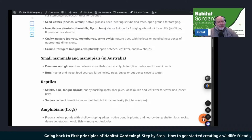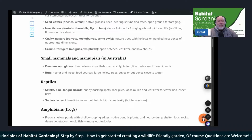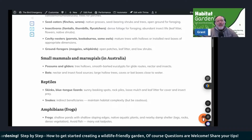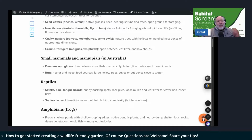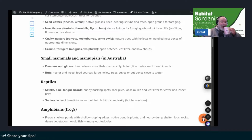Bats: large hollows, caves, bat boxes. Also, permanent water is really important for bats. And that's something that I had not thought about until I started looking into bats.